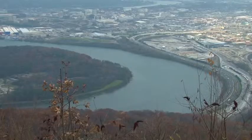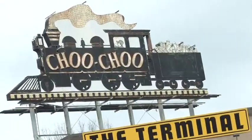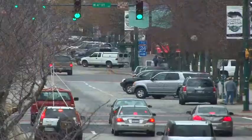Chattanooga, Tennessee, a comfortable little town next to the Tennessee River, known for its moon pies, aquarium, and the Chattanooga Choo Choo. Chattanooga, Tennessee has come a long way since it was designated America's most polluted city in 1969. Now, Chattanooga wants to be the model for environmental stewardship. It's not just about the Choo Choo anymore.